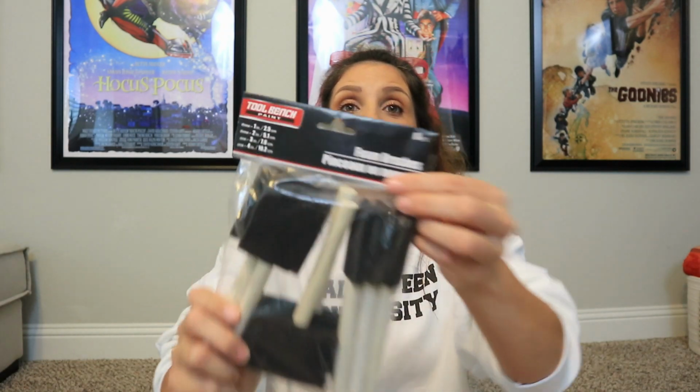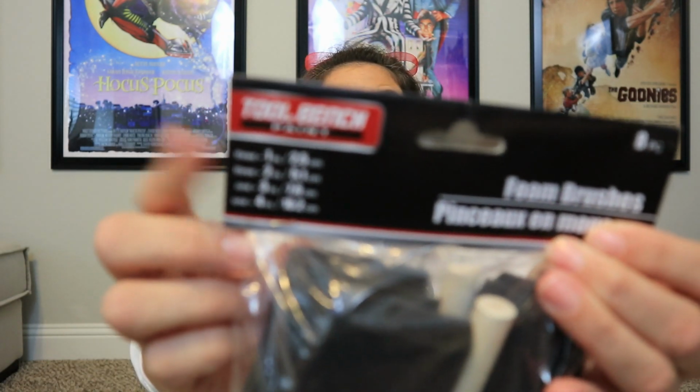And then I got a packet of the foam brushes. But let me tell you a little trick that you need to know about. These foam brushes are in the tool bench packaging at Dollar Tree. This is why labels do kind of matter and come in handy at Dollar Tree. So in the tool bench section, you get 8 pieces in here.